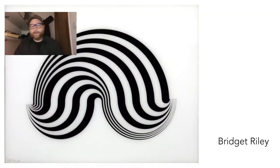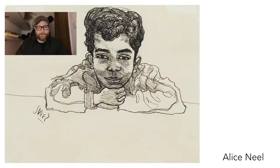Bridget Riley, you know, come on. We're in the 1960s. What are you going to do, right? Psychedelic, simple black and white drawings.